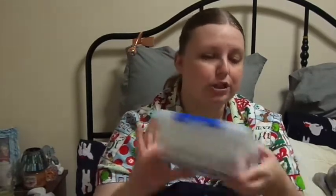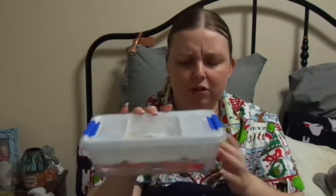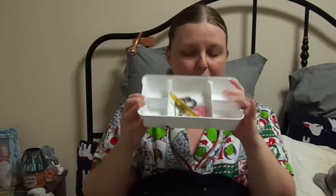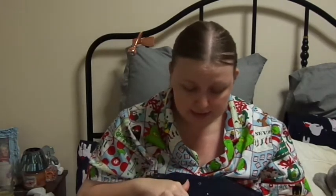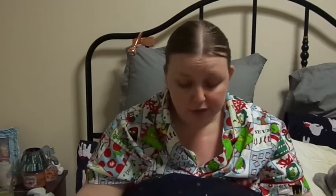I've got my little Notions container. I did show this in my Vlogmas, I believe. It's just a little Sistema container, and it has a little tray that sits in there, and I keep all my Notions. So I have progress keepers, stitch markers, darning needles, scissors, crochet hooks, double pointed needles, circular needles in here, you name it, it's in there. I find this is a really good Notions container to have when you're knitting or crocheting.